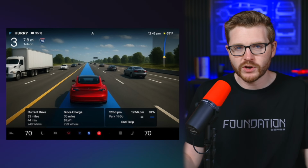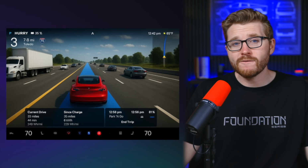And if I've learned anything from covering Tesla and consumer technology for years now, sometimes the best and most impactful update a company could do is just changing the visuals. And in my opinion, this would be a very welcome addition.